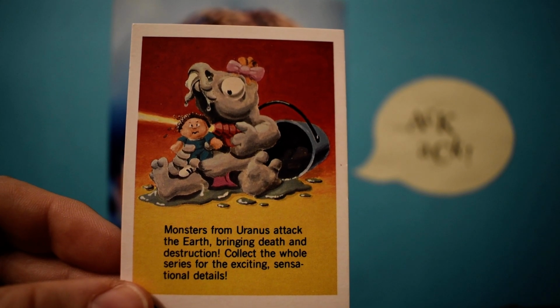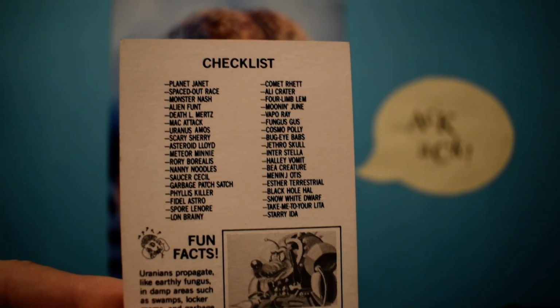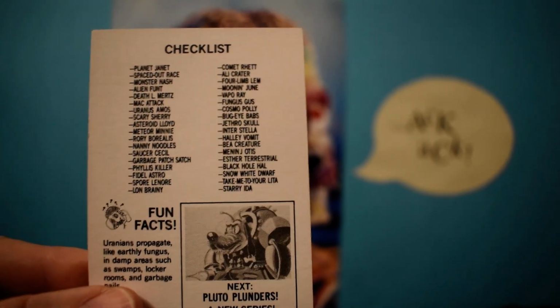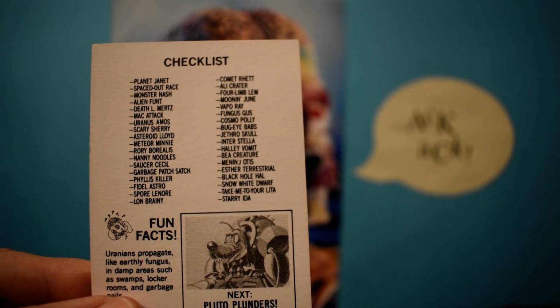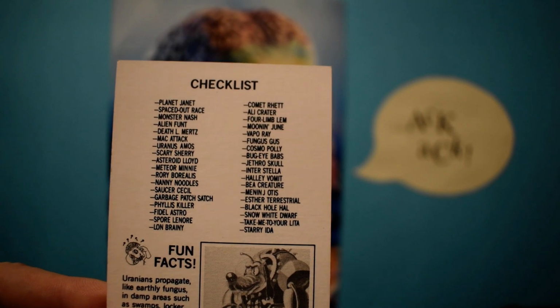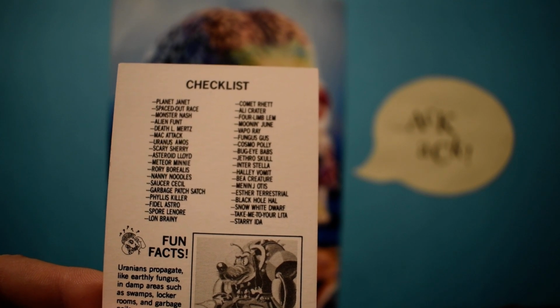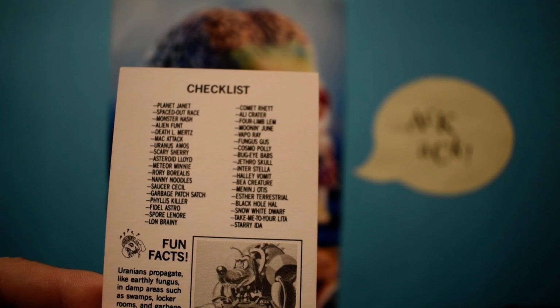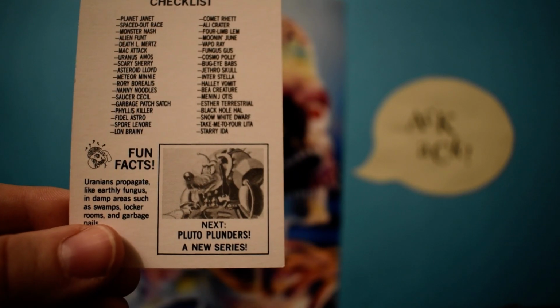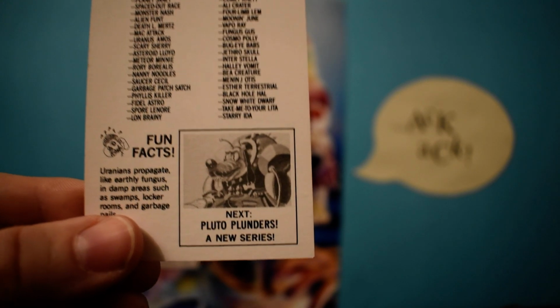And if this picture looks a lot like a Garbage Pail Kid to you, well, let's look at the back. Here we have a checklist. The most useless checklist in the world because it doesn't actually list any of the cards we just looked at. Instead, this is a checklist for what seems to be alien-themed Garbage Pail Kid cards. For example... See, can't focus it. But there's Planet Janet, there's Mac Attack and Scary Sherry, and Saucer Cecil, and yeah, you get the idea. Vapo Ray. And an ad for the next series, Pluto Plunders, which was never made, but that's quite alright. And that is Uranus Strikes.